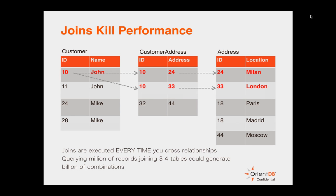The idea of the founder of OrientDB, another guy called Luca, was to marry graph and document databases together and create the first ever multimodal database.